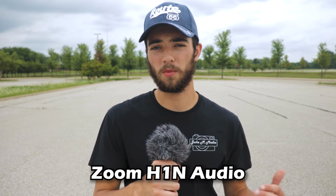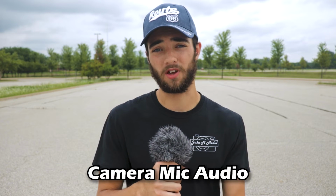Now moving on to reason number two, the Zoom H1N would be an upgrade from your current camera's onboard microphone. Let's face it, all camera microphones are pretty horrible. It doesn't matter if it's a DSLR, point and shoot, or even a mirrorless camera, they're all going to be pretty bad. For instance, here's what the audio from the Zoom H1N sounds like, and here's what the audio from my camera sounds like. Pretty big difference. So if you don't want your audio to sound like trash, the Zoom H1N is a great place to start if you want to upgrade your current audio situation.